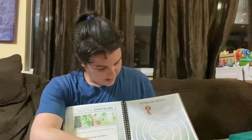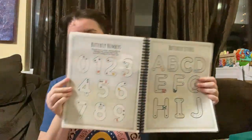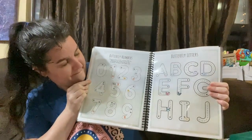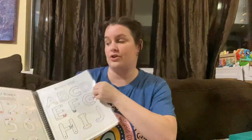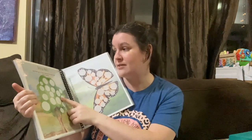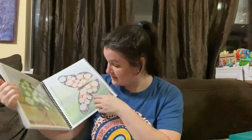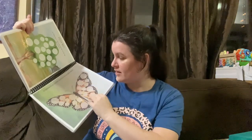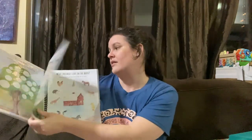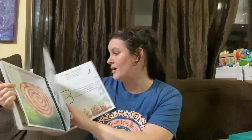creative storytelling, a maze. And then you just have these numbers and letters all together to trace and practice. And you have some dough mats. Use Play-Doh or clay to decorate the tree for fine motor practice. And the same thing with the butterfly. And then another maze. And then what animals live in the barn?